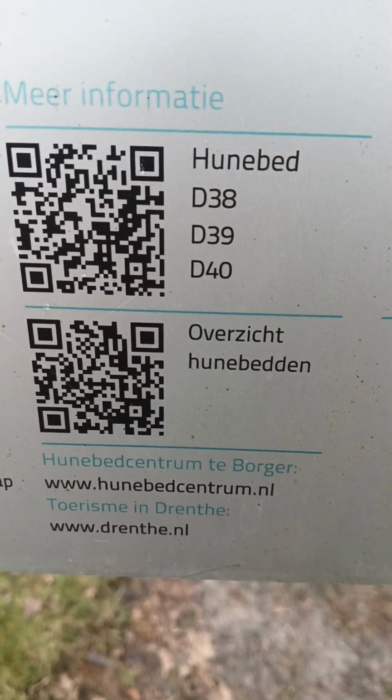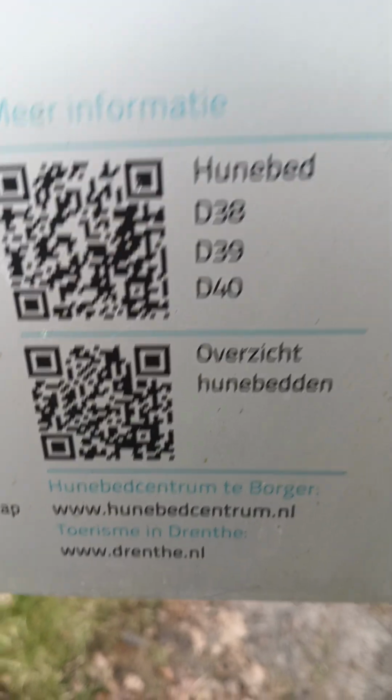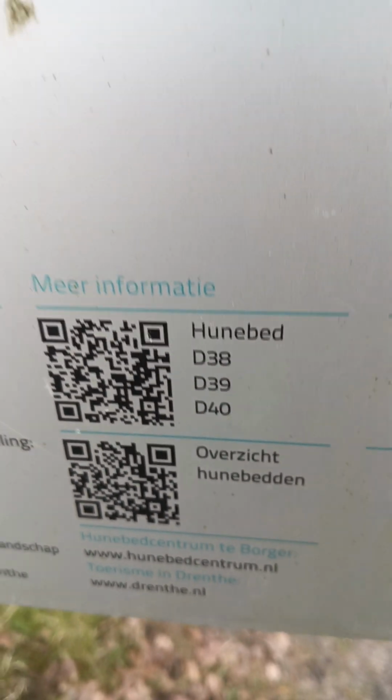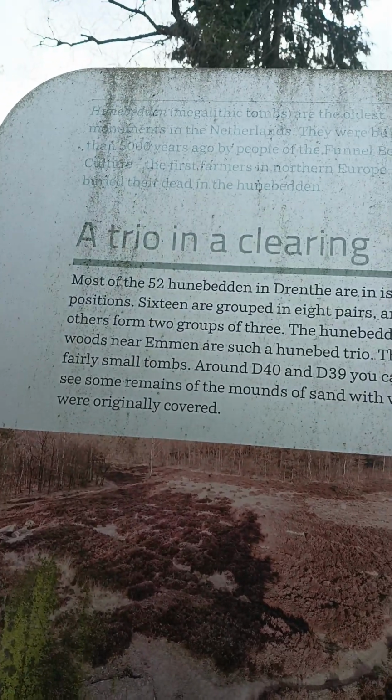If you want to have more information about this, you can go to the website, or I don't know if you can scan it from your phone, but if you look up those numbers, D38, D39 and D40, with hunebed in front of it, you will find a lot of websites as well. You can just Google.